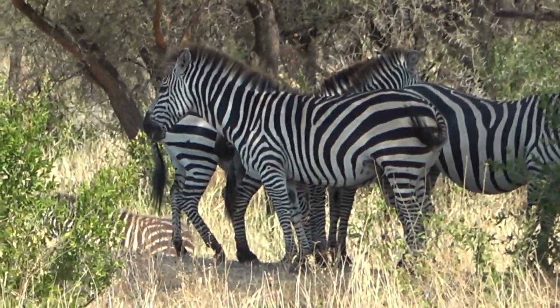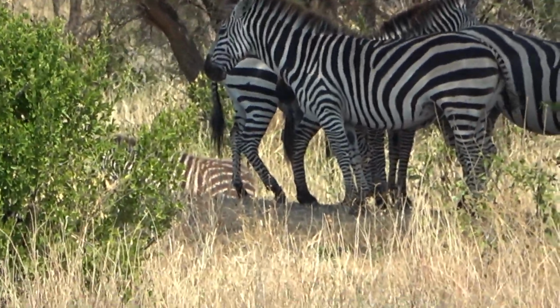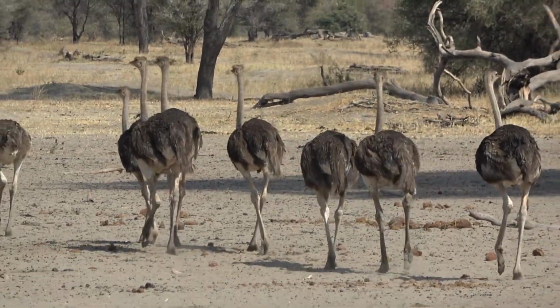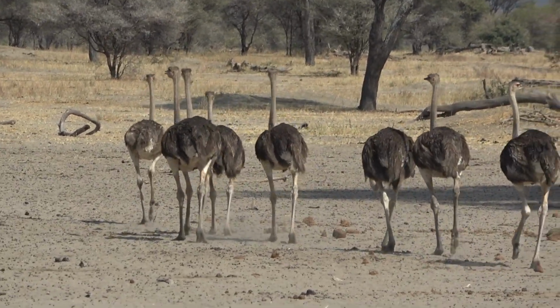So how many are there? Totally three, four, I think. Yes, I see quite some. I see three of them. One is standing, looking that side. One is looking east. One is looking west. Our first animal sighting in Tarangire Park. We found some ostrich passing, going away from us.